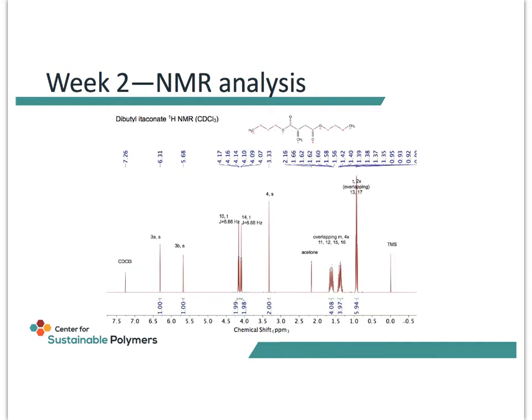Other starting materials, dibutylconate. Again, we're looking for these alkene protons right here. And in this case, we're also going to look for protons 10 and protons 14, which are right here. We're going to be looking for these to see after the polymerization, is there any starting material left?